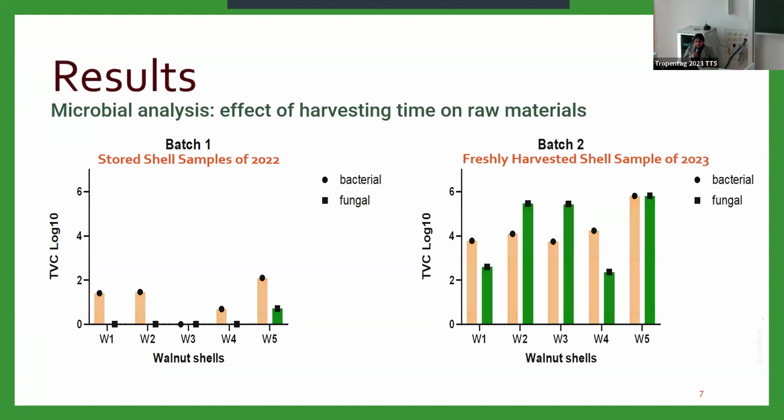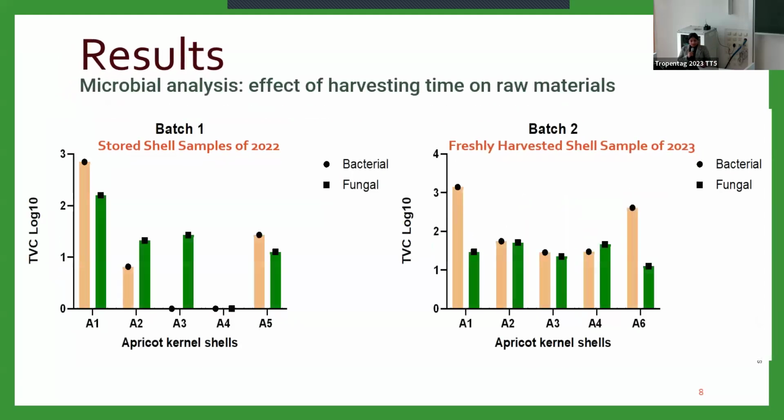And the same if we check the apricot kernel shells: compared to the walnuts, the apricot kernels have a larger bacterial and fungal community because they also have some pulp fruit part on the shells, which is more prone to microbial contamination, and it also increases in the freshly harvested sample.